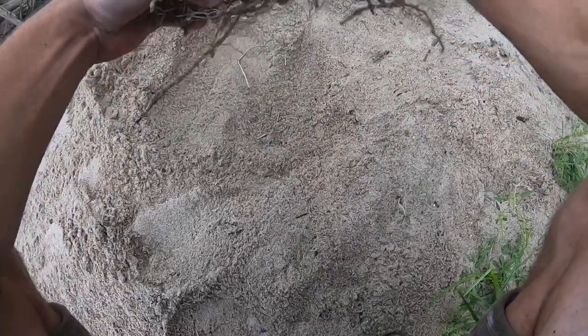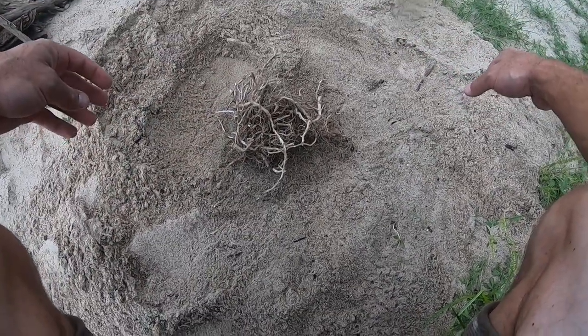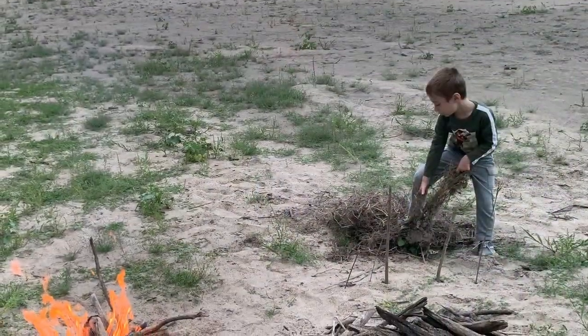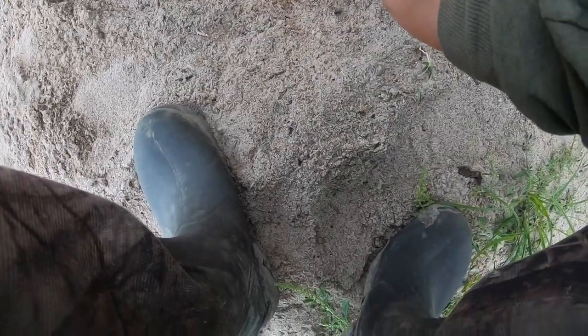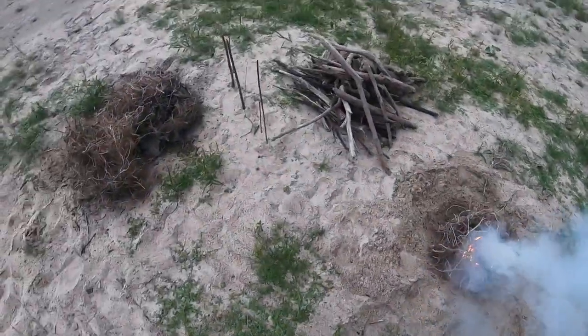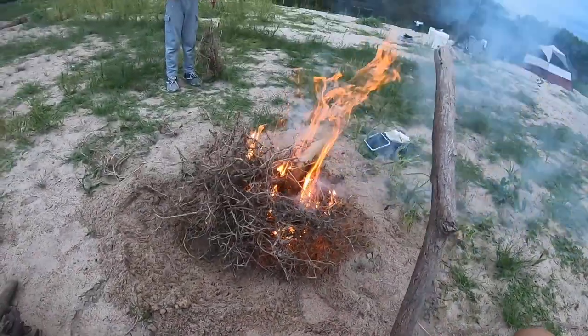Got a little hole dug here where we're going to try and start a fire with whatever tinder stuff this was on the bank. We've got a fire starter as well, but we will get a fire starter at some point. We're getting her set up here. Let me try and get her going here. Got dryer lint to begin with. Looks like it's taking right off. Well, that worked.